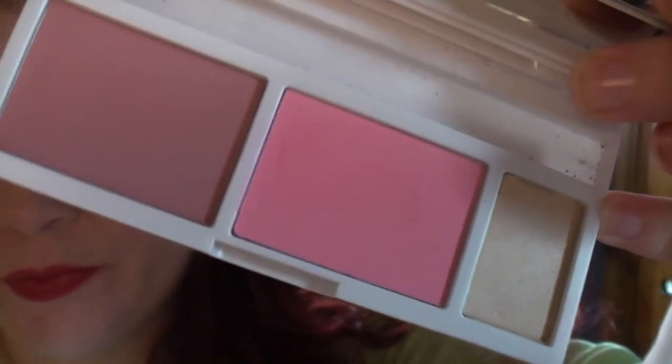And then it comes with a lip colour in Scandal. These are lovely. I love these lip pencils. They're really good. And then in the bottom you have got two blushes and a highlighter. And I'm actually going to insert just a little bit of video footage here showing you swatches of all the colours. So keep watching.